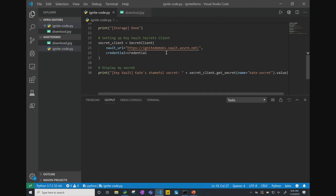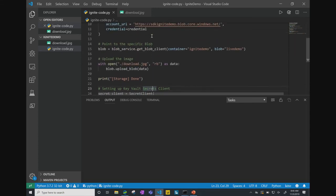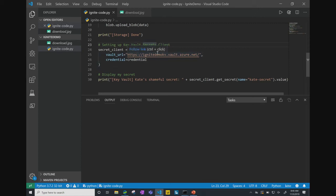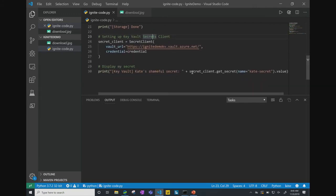The other thing that I wanted to do today is also to point to some of my secrets that I stored in my key vault. And as you can see here, the way I set it up is exactly identical to the way I set up my blob service client. I only pass the URL to my key vault, and I pass on the same set of credentials that I use for storage, which means that now I can use the same method of authentication, and I only need to do it once. And after that, I'm only getting my secret.